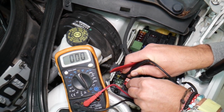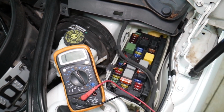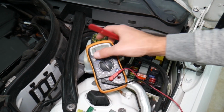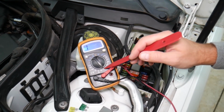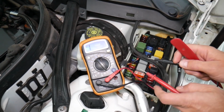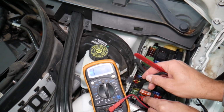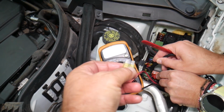That's a good fuse, guys. You can see you can test them. Now, relays are harder to test, but with the voltmeter, fuses are super easy to test. All we have to do is set it on that setting, practically your ohm resistance setting, and you can find, guys, if it works or not.